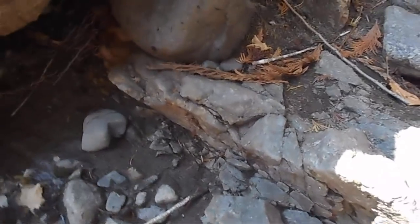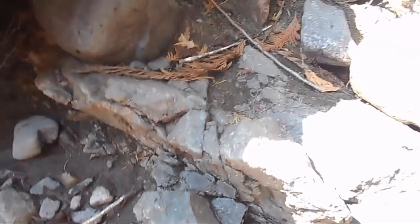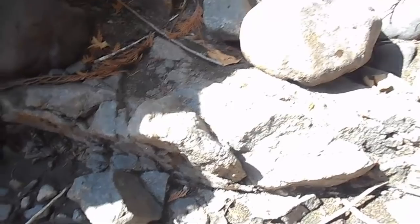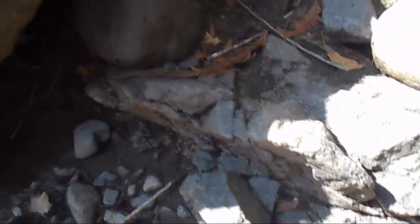And you look at this stuff. All sorts of gravels wedged down in there. This might be the hot spot for the day. I'm gonna try to break up all this stuff here and see if there's any little flakes of gold hiding, just waiting for me to pick them up.